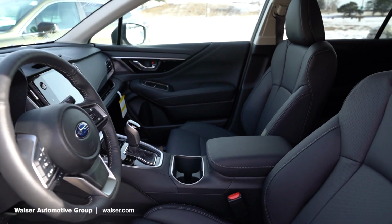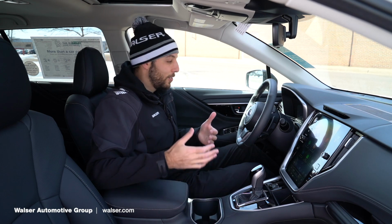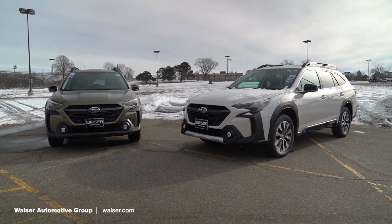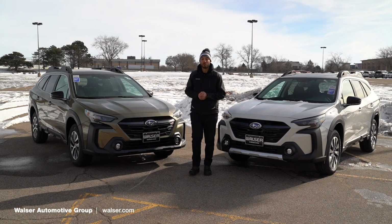So if you are looking for a Subaru Outback, we'd be more than happy to help you out. You can sit inside, get into a couple different ones, see which seat you like best, which equipment might be better for you. So you gotta get out, take a couple for a spin, and see what you think. So that was just a quick look at a couple of 24 Subaru Outbacks.